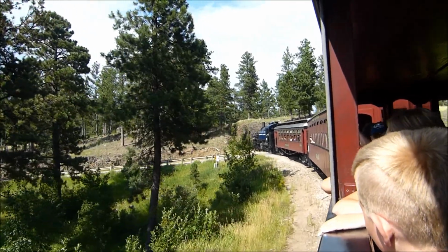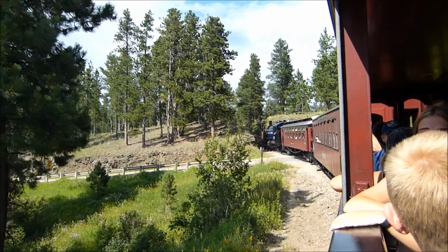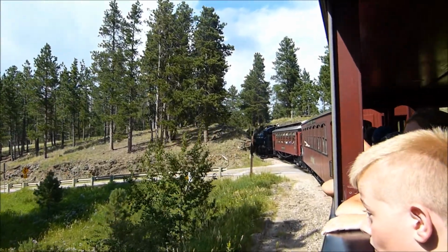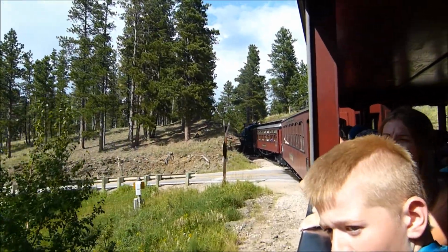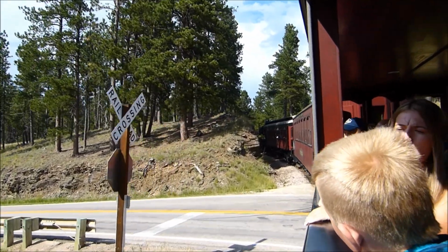We're making it to the top of Tin Mill Hill. We've gone up in elevation about 200 feet from Hill City Station, right here to the top. We're going to level off, start our way down to Keystone. We go down in elevation about 800 feet.